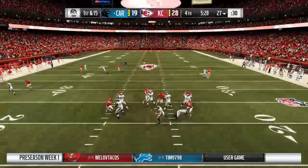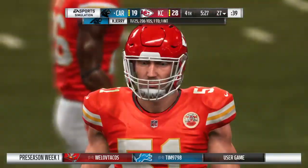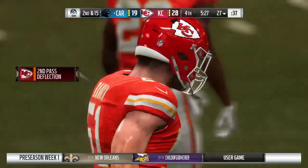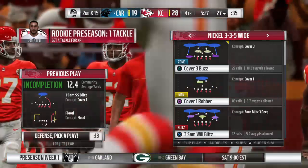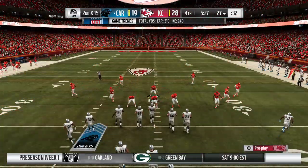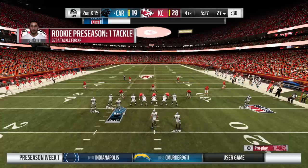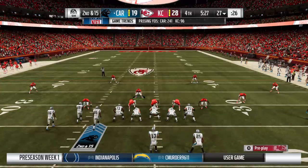Now a shotgun snap as they'll look to throw. Oh, incomplete. The rookie had it and lost it there. And it'll be 2nd down. I guess they're in a situation now, 4th quarter, where they're forced to take some chances, but I don't know that that was a type of chance you want to take. That one could very easily have been intercepted, and if it does get picked off, that could possibly seal this one.